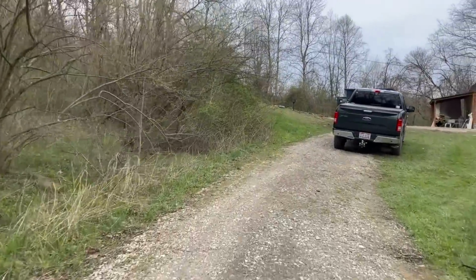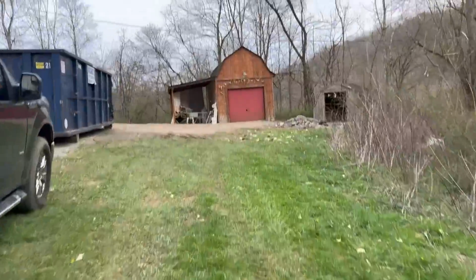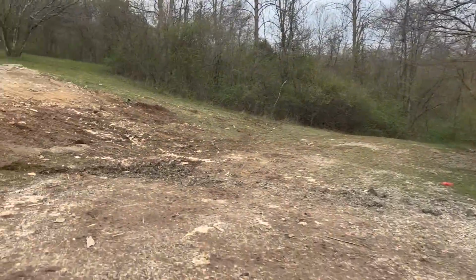Well, this is already a weird sight coming up this driveway and not seeing a cabin sitting there anymore. That's going to take a little bit of getting used to. Unfortunately, in a couple weeks, this will probably just be a large mud pit on top of it. But hey, that's progress.